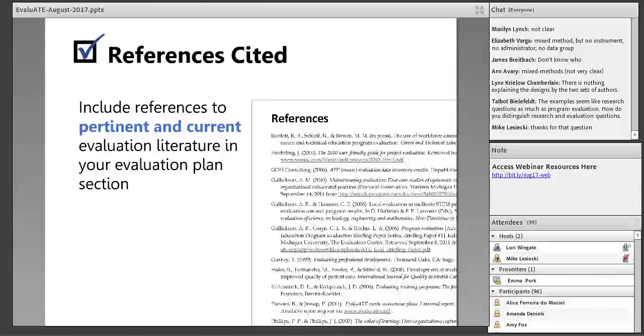So your references are not part of that 15-page maximum, but including up-to-date and relevant references to the evaluation literature in your project description can help show that the project is grounded in and really building on current knowledge and practice in evaluation. And if you're going to use a specific evaluation approach or instrument, provide citations to support its use in your context. So there isn't a page limit for the references cited document, but you should only include those references that you mentioned in your project description and that are relevant to your work.